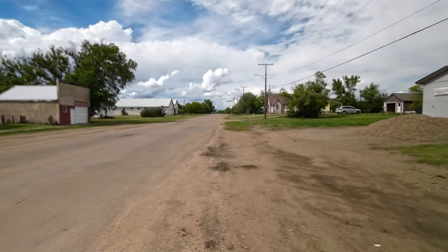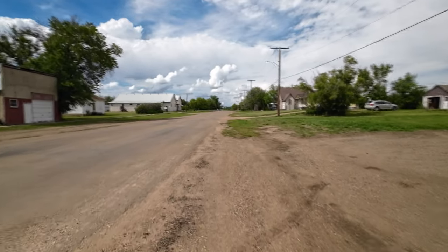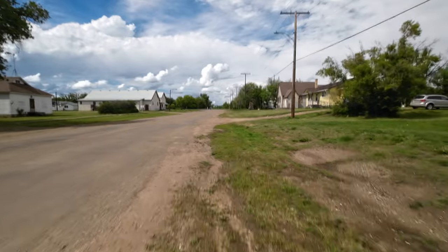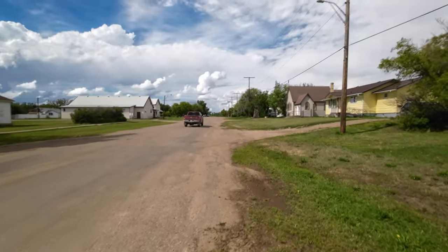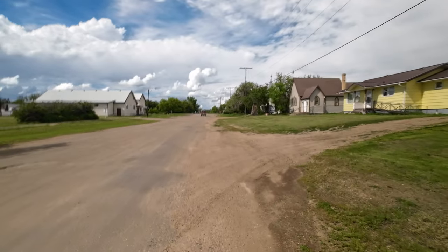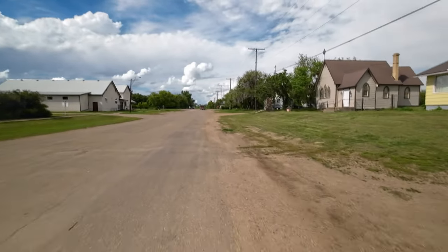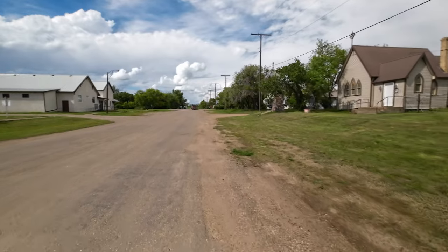Someone's coming up the street behind us. I shall wave, yes I shall. I don't think he saw me wave. That's all right. And yeah, I've got a hunch that the United Church used to be on that corner back there where we were just at, but I just don't know.